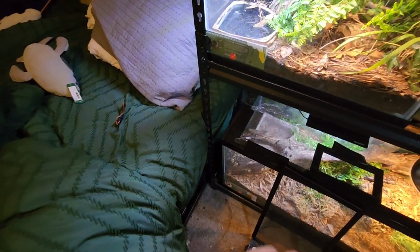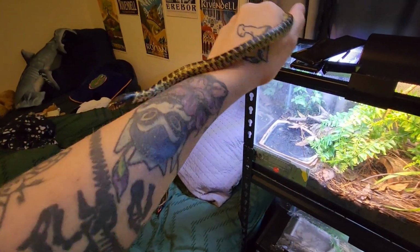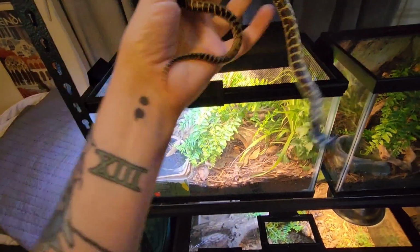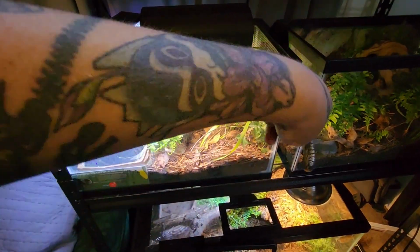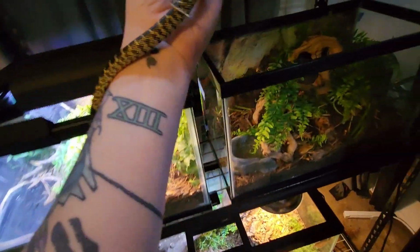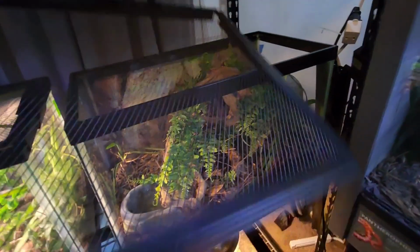I love desert king snakes. They're so pretty. Come on, dude. They remind me of little block-headed pythons. Come on, dude. Chill out. Oh my gosh. Okay. Hang on. I'm trying to hold you. You're making it hard. Yeah, so this is Zeus. He's making it very hard for me to hold him, so I'm gonna put him back. There you go, bud. Alright. Did not want to be held today, definitely.